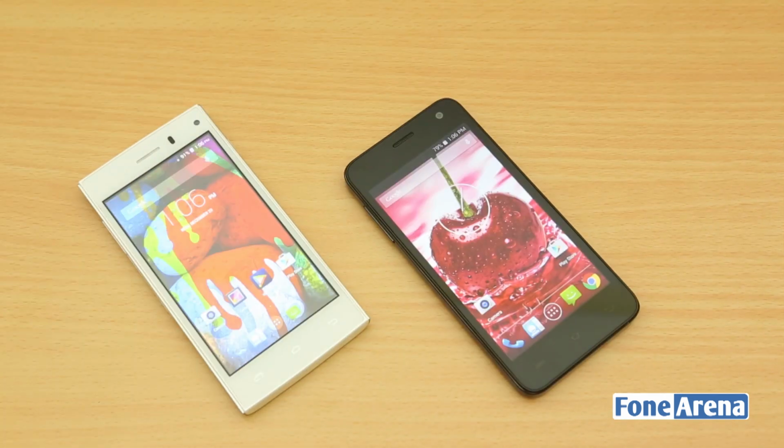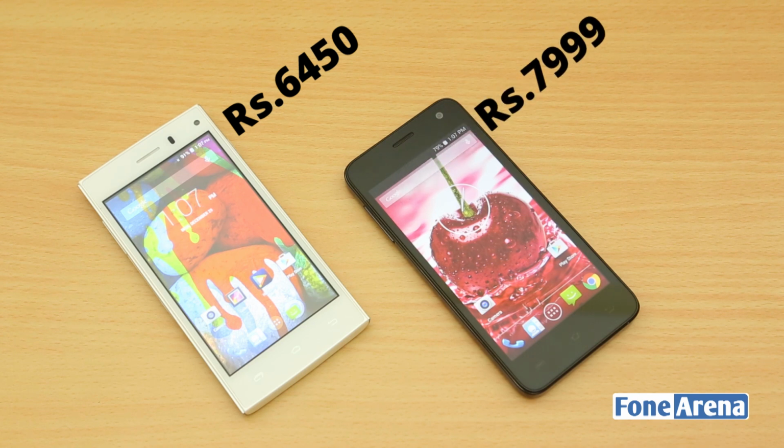The Obi Alligator S454 was launched last month for Rs 6,450 and the Lava Iris X1 was originally launched back in May for 7,999 rupees, and the company relaunched the smartphone in August with the 8GB variant for the same price. Let's head for the comparison then.